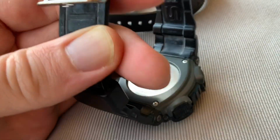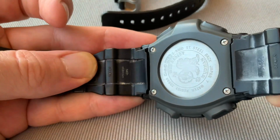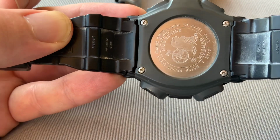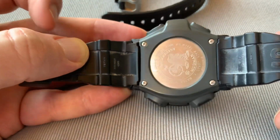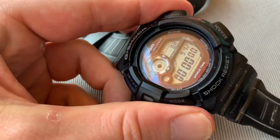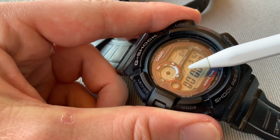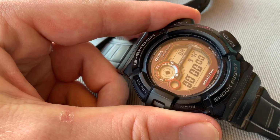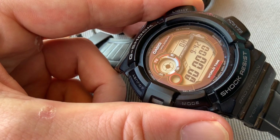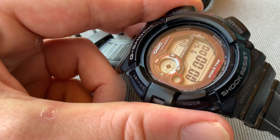deterioration, damage to the gasket, damage to the rear plate. 10 years old, guys, 10 years old, and this thing is a beast. Also, please note, high on the solar. Never once in those 10 years have I had an issue with the actual functionality of the watch.